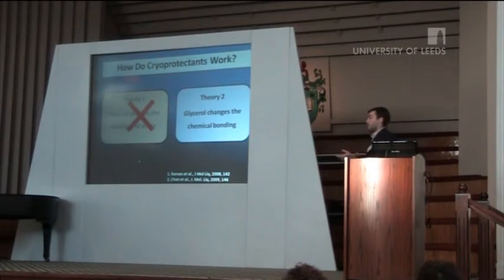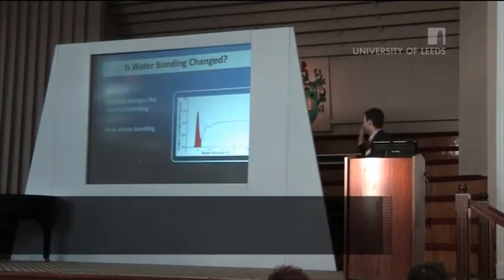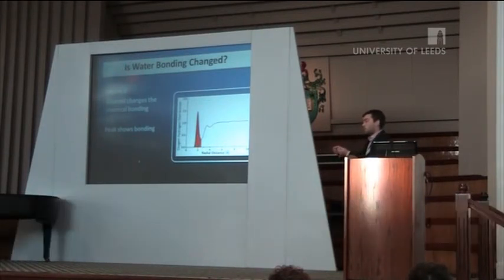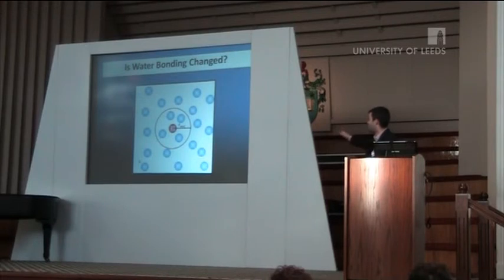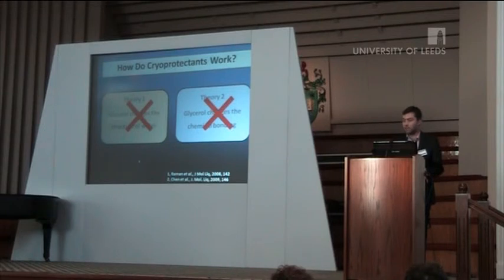So what about the idea that glycerol is changing the ability of water to form bonds? So again, we can use our radial distribution function to tell us about the bonding. So a nice peak here tells you that there's some structure between two molecules, okay? And we can count how many of these bonds there are by going back to our image and just counting how many particles there are in that circle, okay? So we compare what we get for pure water with what we get with water in a glycerol-water mixture, and you can see that the two bars are the same size. So glycerol isn't stopping water from forming hydrogen bonds. So it's neither of these two theories.